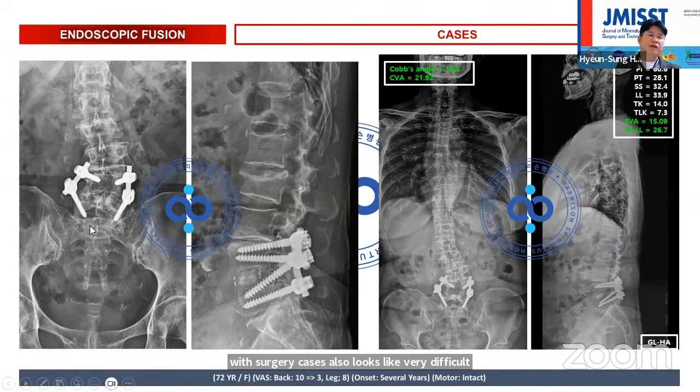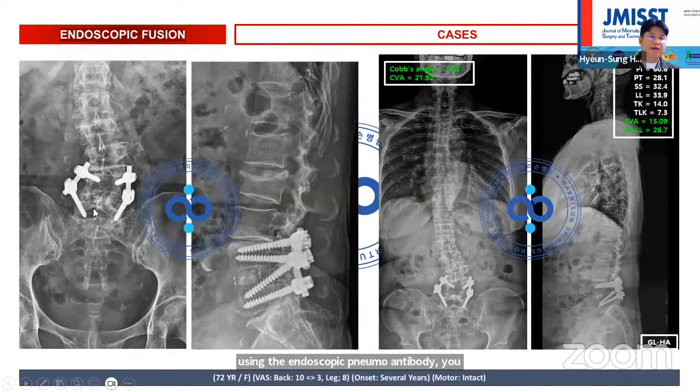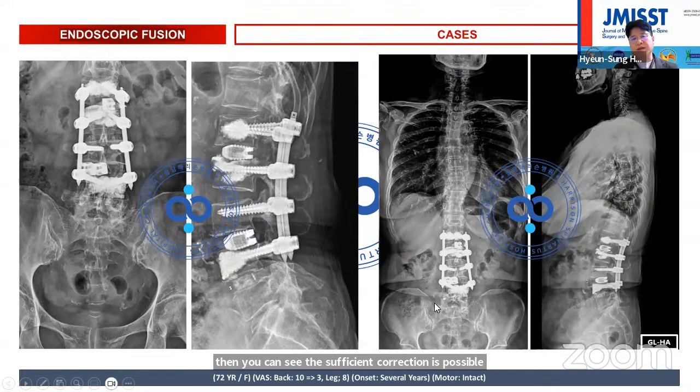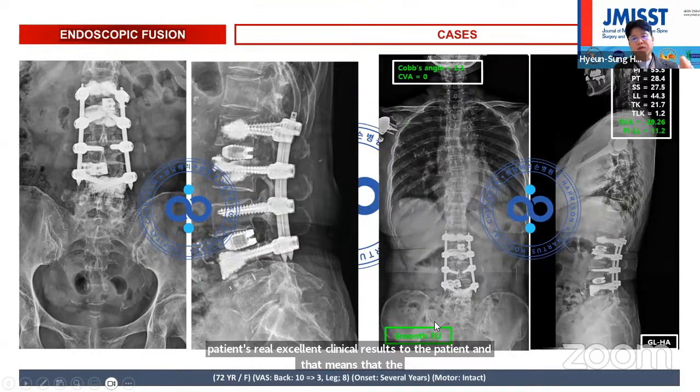This case is also a pelvic surgery case, which looks like a very difficult case of degenerative scoliosis. But using endoscopic lumbar interbody fusion, you can see here and here that sufficient correction is possible. The patient can get sufficient spinal alignment correction, which means an excellent clinical result, and the patient can return to normal life more sufficiently.